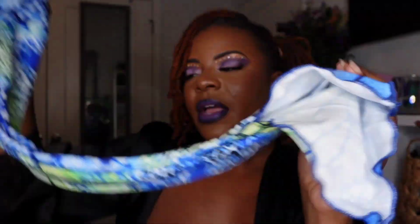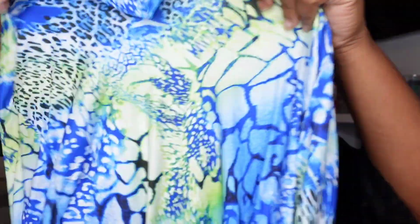Oh, and look at this. This one is not super see-through, but the cotton does have that turtleneck as well. This one is also long sleeve. The sleeves are designed the same, but the material is different. So you guys can see. This is one. And then I got one more to show you guys. And I really love this one. Let me open it.